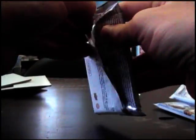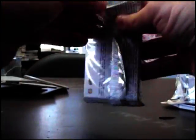FX, Derrick Rose. Base. Base. Base. Base. You guessed it. Base.